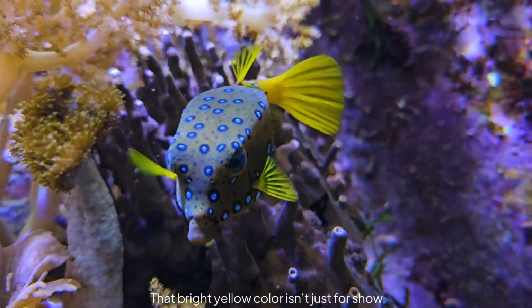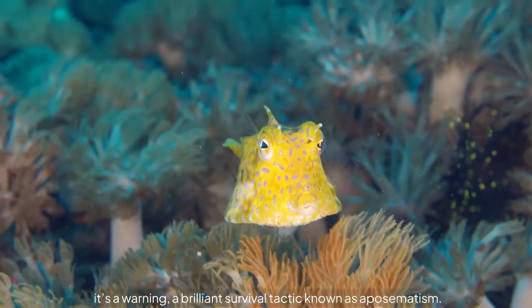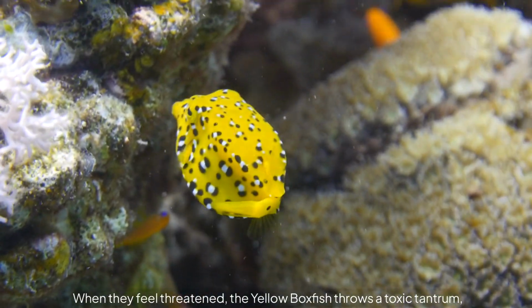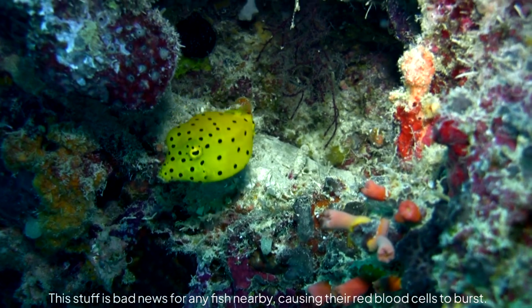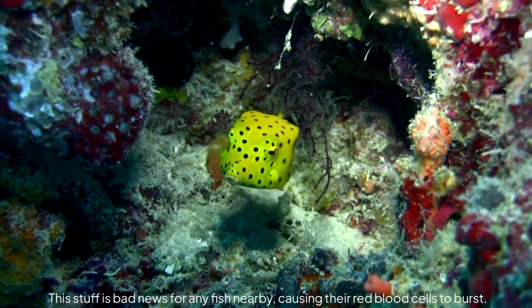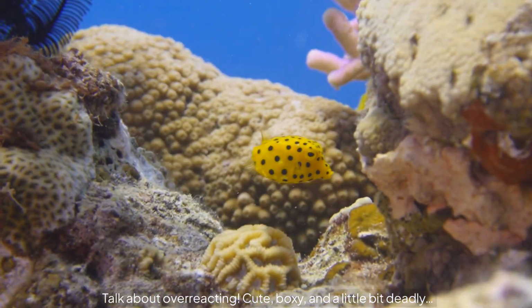That bright yellow color isn't just for show, it's a warning, a brilliant survival tactic known as aposematism. When they feel threatened, the yellow boxfish throws a toxic tantrum, releasing pahutoxin straight from its skin. This stuff is bad news for any fish nearby, causing their red blood cells to burst. Talk about overreacting, cute, boxy, and a little bit deadly.